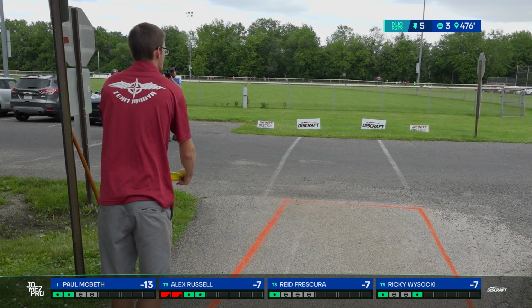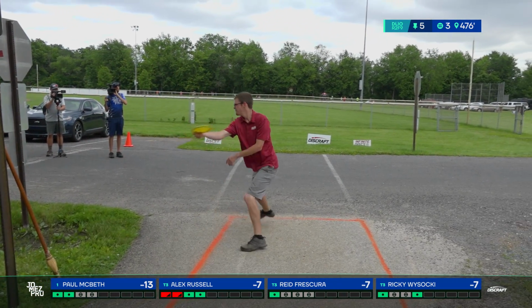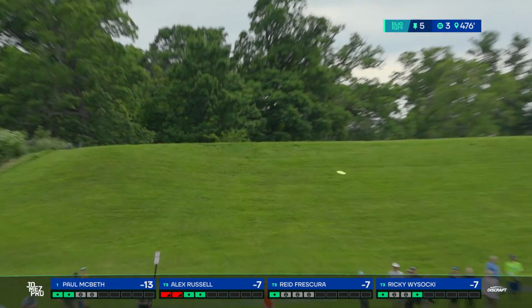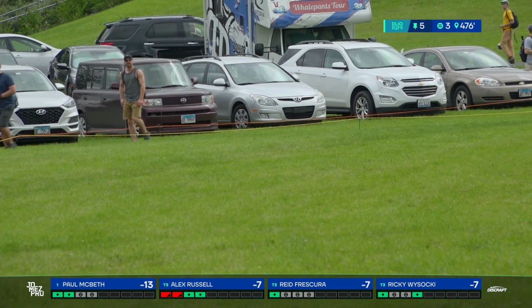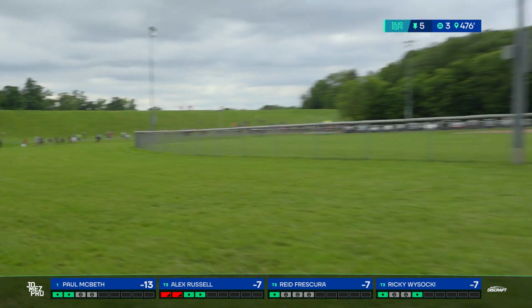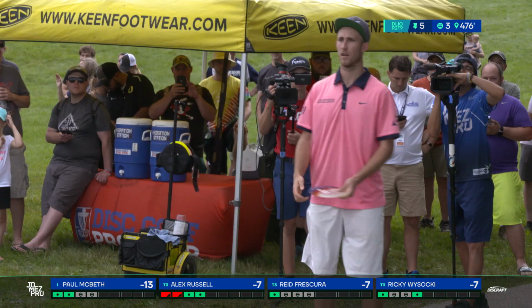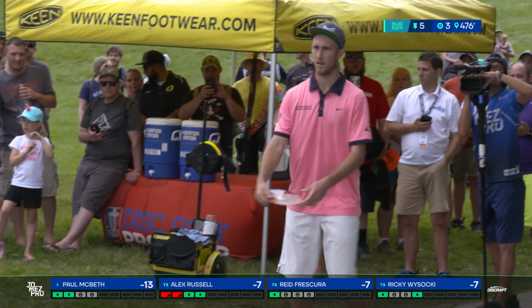Baseball field hole, far, hard, OB everywhere. Looks like Alex is lining up the safe hyzer. And just ultra safe, not even going for it. I mean, some people who play that shot safe are still trying to get right around circle 2, right? Just around that range. But Alex is just saying, nope, I don't want to get any part of that.